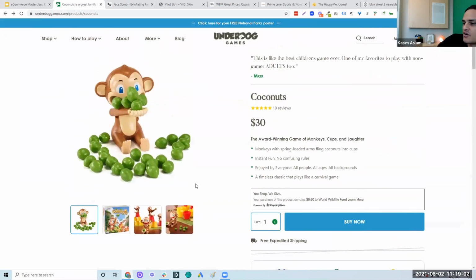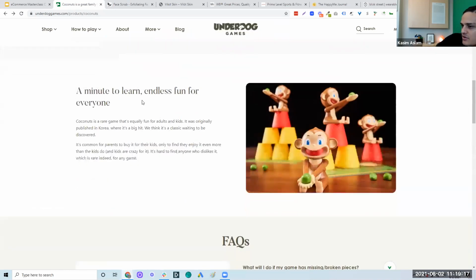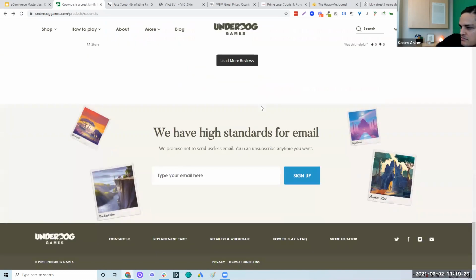But once I've added to the cart, now you need to help direct me by saying other people were also interested in something. Love, love, love your badges. Love the explainers here: 20 minutes, ages 7, ages 2 to 4. All of this overcomes objections, and there are objections people don't even necessarily know that they have. There's additional context. FAQs feel a little sparse, but not a huge deal. Customer reviews are awesome. And then we have our email.